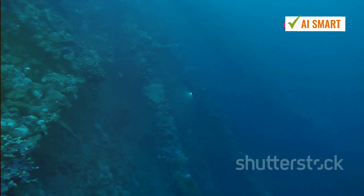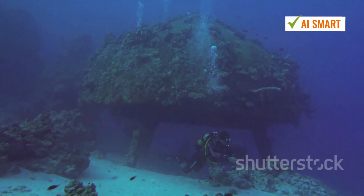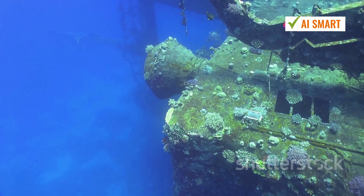That's how it often starts. The discovery of a shipwreck. It's not always treasure hunters or adventurers. Sometimes it's scientists, just doing their jobs. In our story, the scientists got lucky.